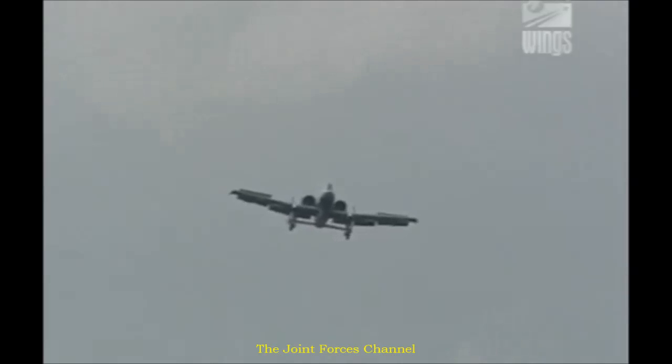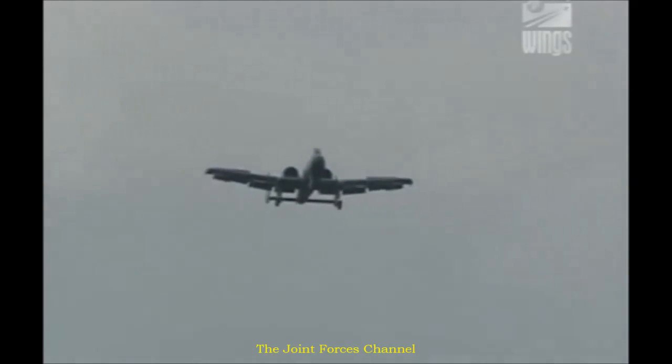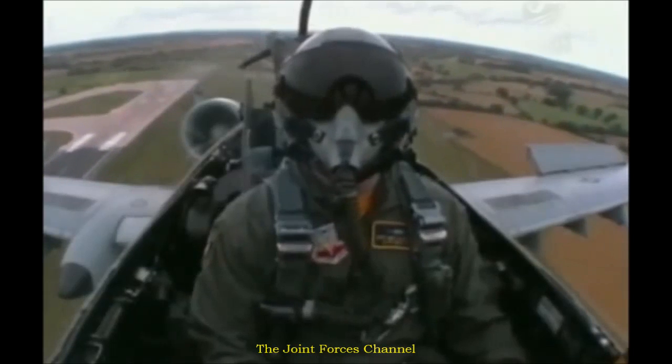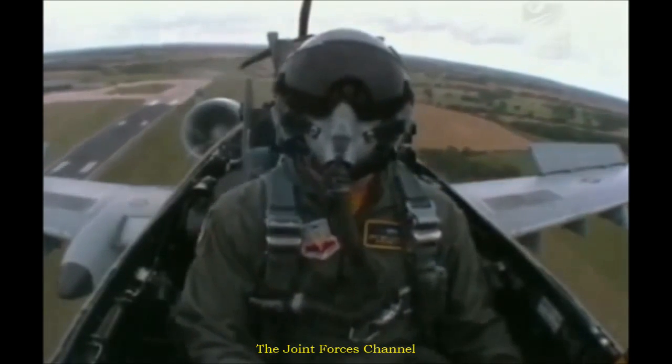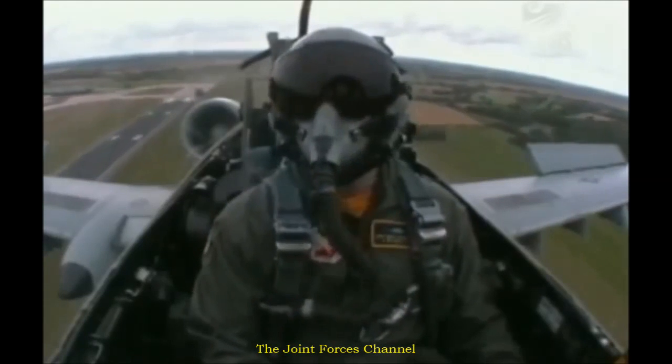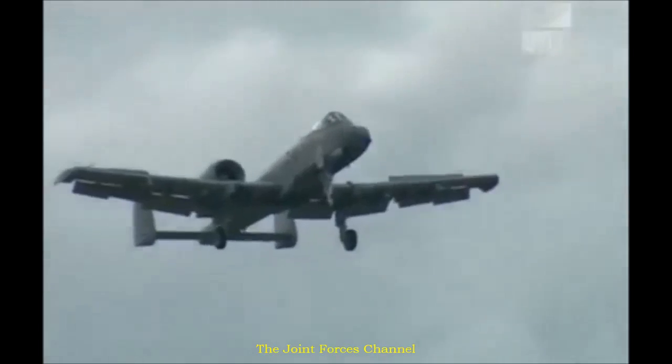We'll do this with the speed brakes open in this aircraft because it takes the engines on the A-10 quite a lot of time to spool up. So by having the speed brakes open when we're flying, it allows us to fly at a higher power setting in case something were to happen to the aircraft. We can close the speed brakes and immediately have additional thrust.